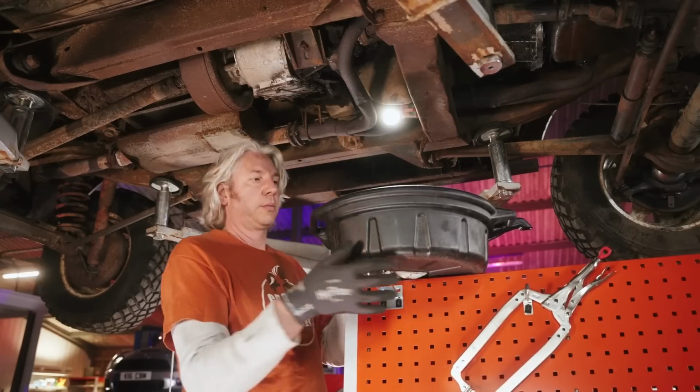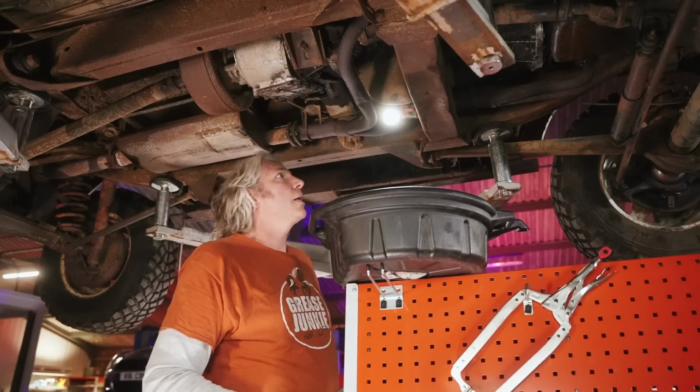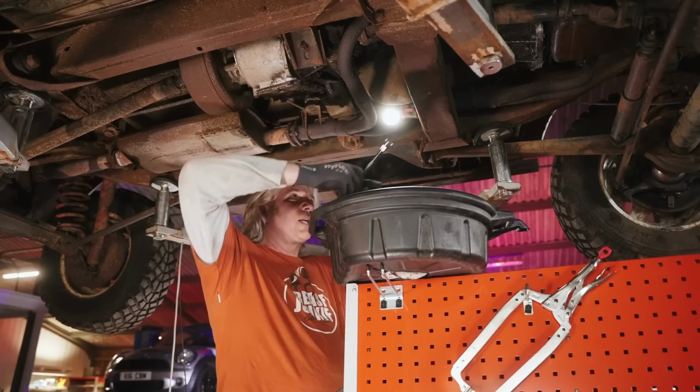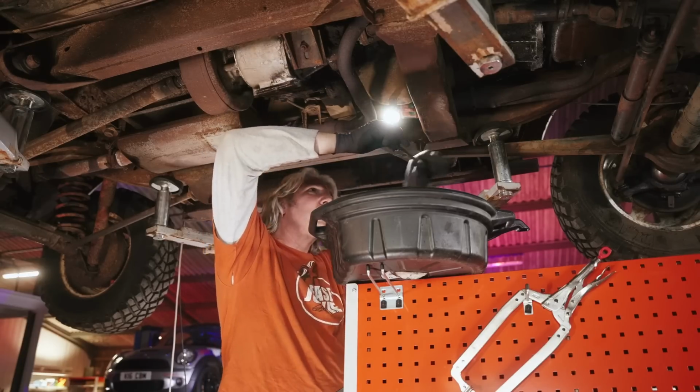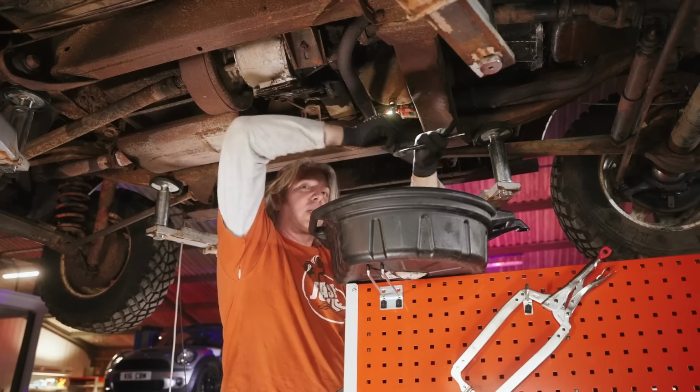Okay, so, with any luck, first of all this will actually undo, and then hopefully the fluid will mostly go in the container.